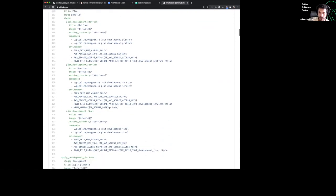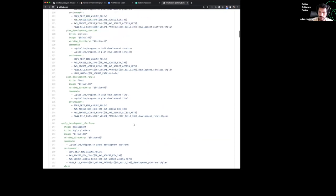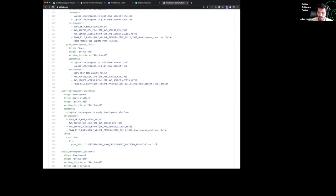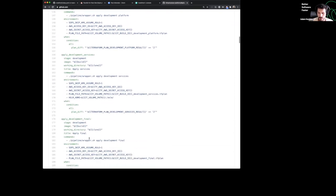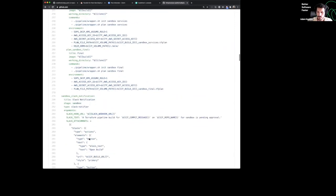Now, scrolling down, this is where we start to see more of these conditions. One thing you can also do with Codefresh is have steps that output environment variables. So one of these, say this one, plan development production platform, this step here actually outputs an environment variable to the pipeline. Where that comes in handy is that you can then use that as conditional logic in the pipeline. So this one we would only run if there was actually a Terraform diff. And that structure is just repeated all the way down through the different stages.